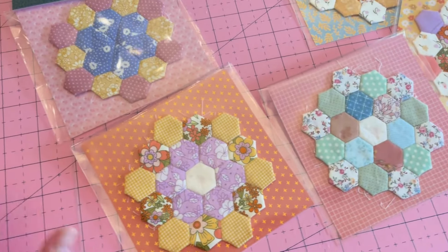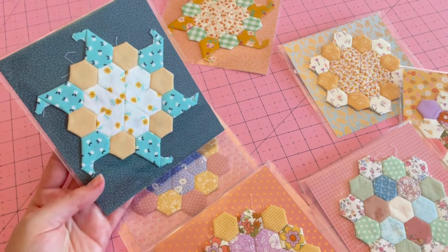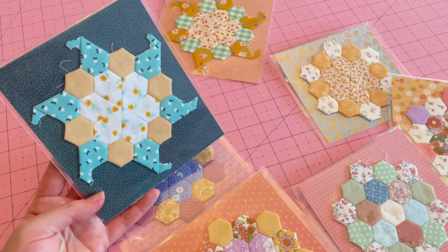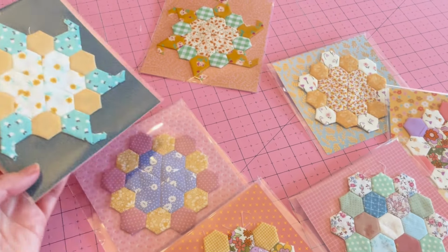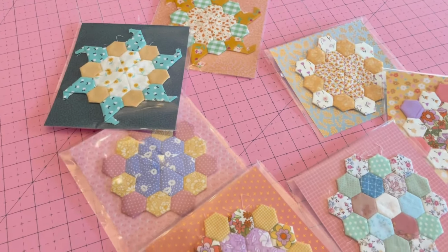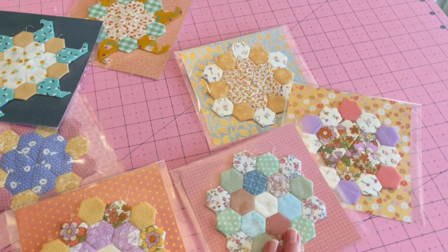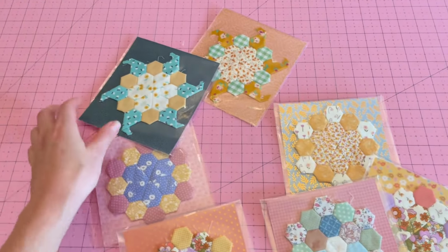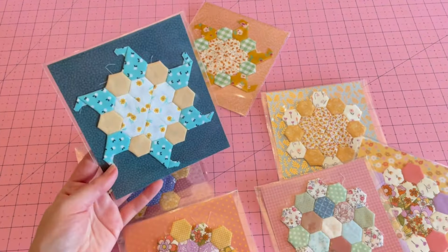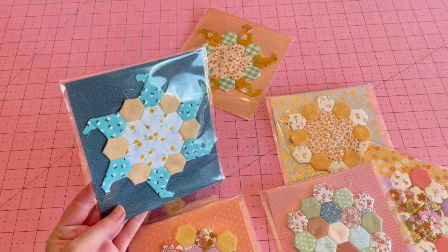And I love making motifs like this, hexie flowers, especially if I need a break from a long-term project or a quilt or a design that I'm working on, and I still want to stitch but don't feel the pull to one of my projects. Then I will happily just sit and make a whole bunch of flowers because they just bring me joy. And I hope they bring joy to whoever they go home to and get put into their work.